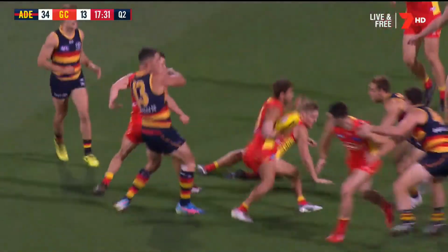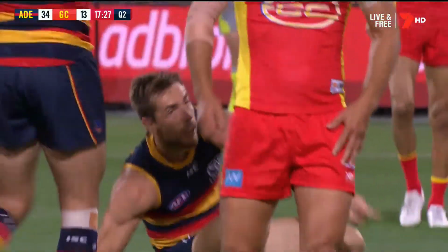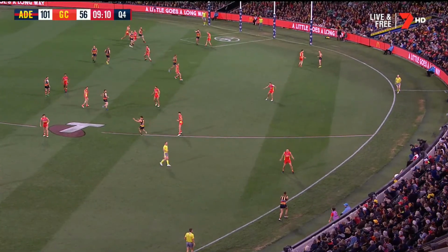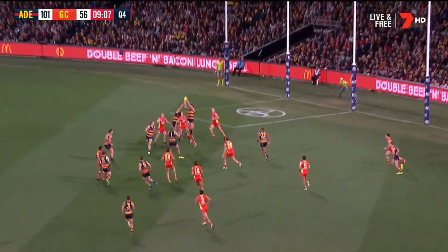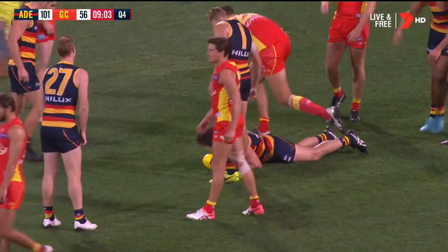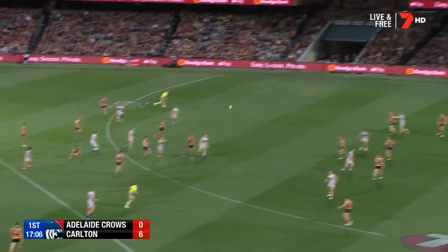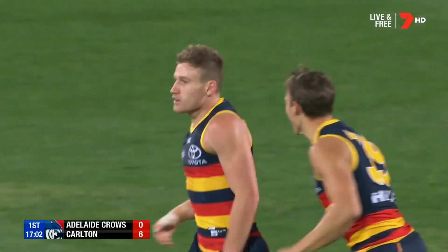Jenkins back with the flight. Great effort. Harbrow lost it, and it landed with Douglas, who snaps the goal. So the margin is back to 45, which is what it was at half-time. Long ball, McGovern! Flying in from the side. Mitch McGovern takes a nice hanging. Eddie Betts, so much talent. Laird from 50 off a step, has hit it beautifully. Quick reply, Adelaide.